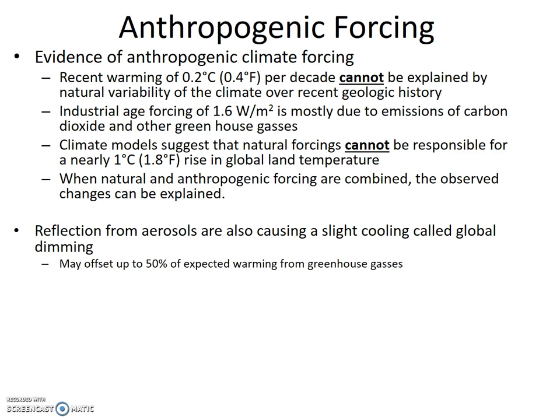So, other climate forcing that we've already talked about is anthropogenic forcing. Evidence of anthropogenic climate forcing includes recent warming of 0.2 degrees Celsius, 0.4 degrees Fahrenheit per decade. Cannot be explained by natural variability of the climate over recent geologic history. The industrial age forcing of 1.6 watts per meter squared is mostly due to emissions of carbon dioxide and other greenhouse gases. Climate models suggest that natural forcings cannot be responsible for a nearly 1 degree Celsius, 1.8 degrees Fahrenheit rise in global land temperature, and when natural and anthropogenic forcing are combined, the observed changes can be explained.